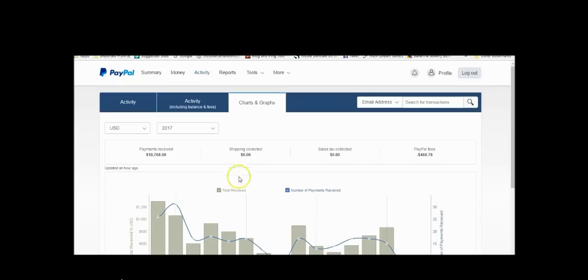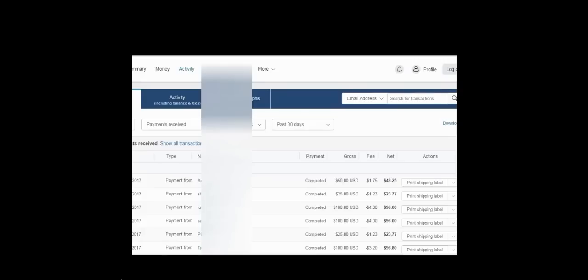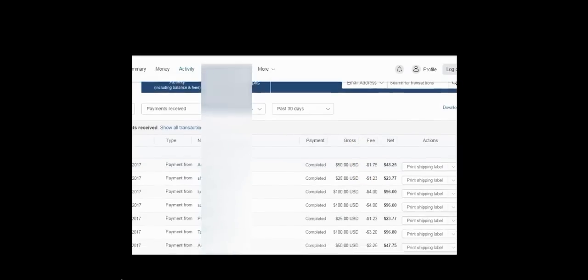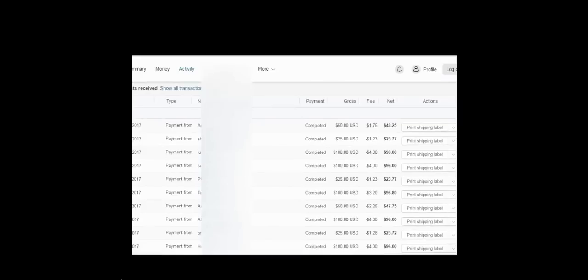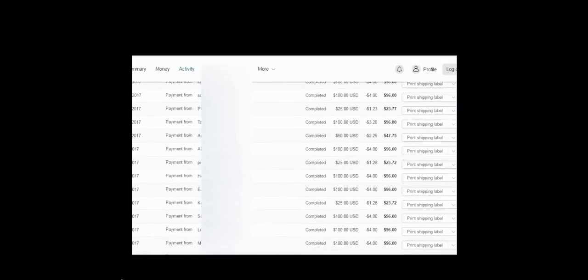I'm just going to show you here my payments. Hold on. Okay, so I'm just going to show you my summary of my payments received. But I'm just going to block out some information here. If it's blocked out, it's just for privacy purposes of people that have paid me, okay? I've just blurred out some people's information here so you can see. But anyway, as you can see here, $50, $25, $100, $100, $25, $100, $50. So you do get paid, guys.